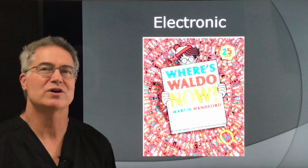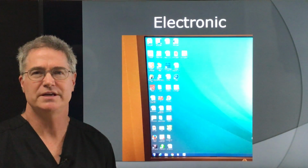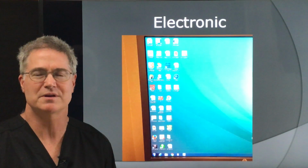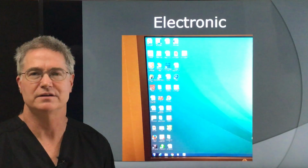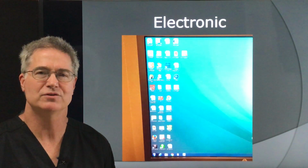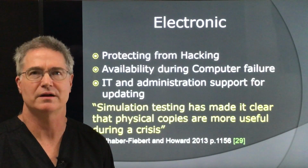Okay, let's talk about electronic manuals and what I call the Where's Waldo effect. I'm not sure what your electronic medical record looks like, but here's a copy of ours. As you can see, it's pretty confusing to find the shortcut on the desktop. Sometimes even starting a case, I have a hard time launching the software just to find it. Can you imagine how hard it would be to find the shortcut for an emergency manual when your patient's got a cardiac arrest?